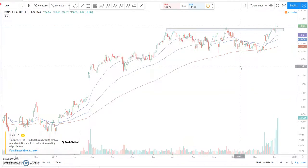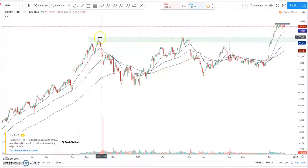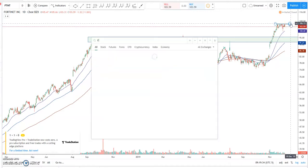Next up is Fortinet. It broke through the resistance, and now a nice tight flag right here, consolidation. If it can emerge above 106-ish, Fortinet looks really good.